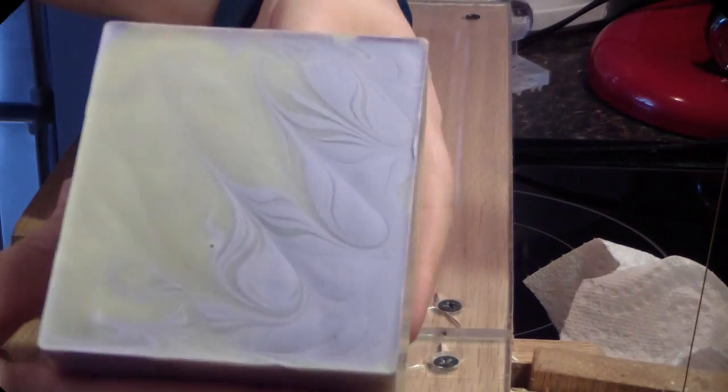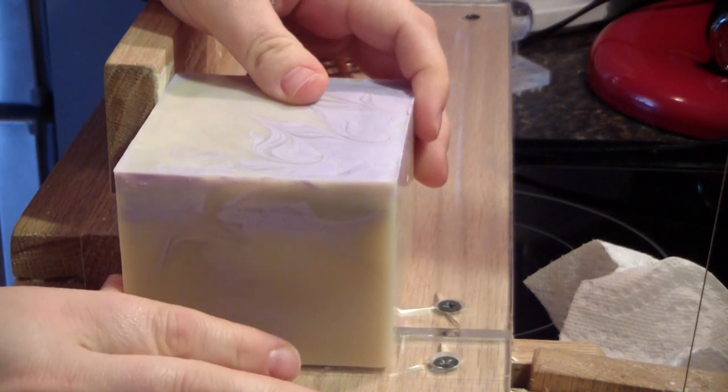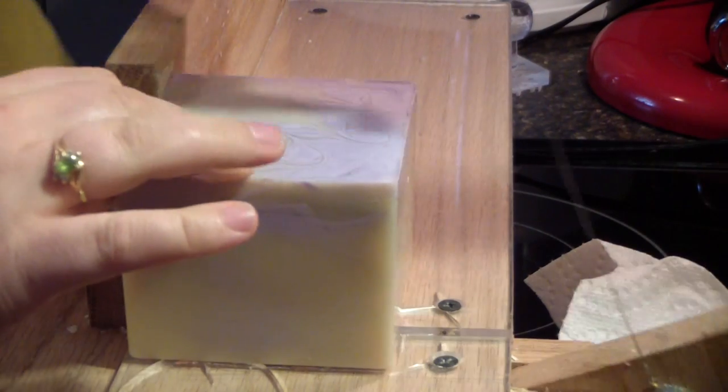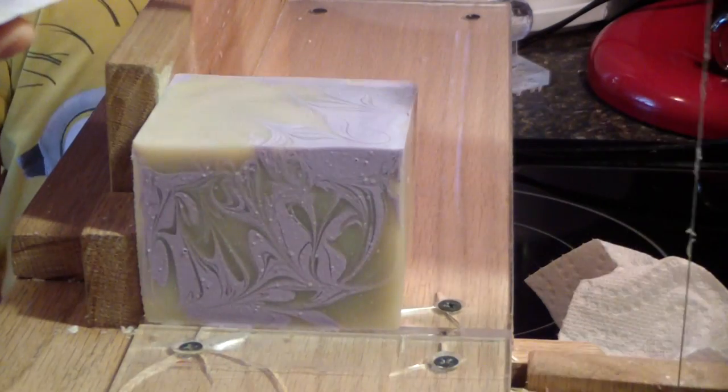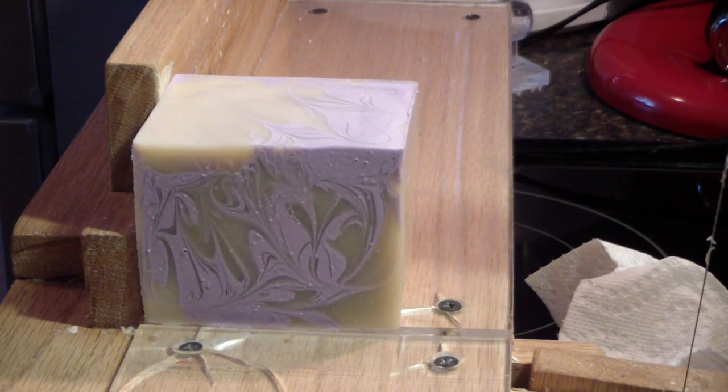All right, guys. We are back to cut the last one for today, and it smells amazing on the outside. No discoloration at all. Ooh, how pretty is that? Nice.